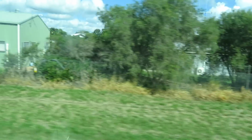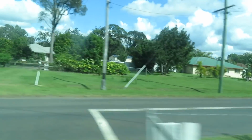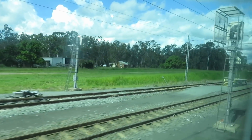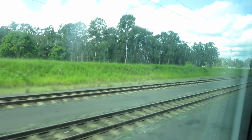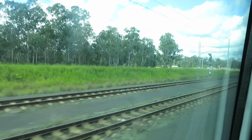Just made a station stop. Pretty unusual on this trip because there are 3 flag stop stations and we've stopped at the whole 3. That is something I've never seen before. Running a few minutes behind time, and the next station stop will be Maryborough West. Coming into Maryborough West. Station's on the other side, but I'm looking at the sidings over here, and the line into Maryborough will branch off from here.